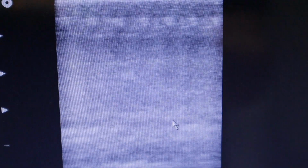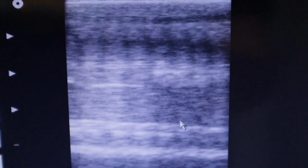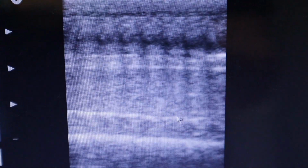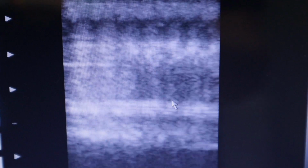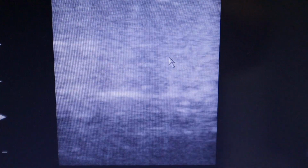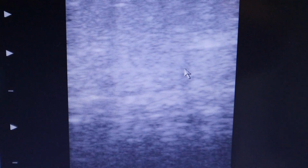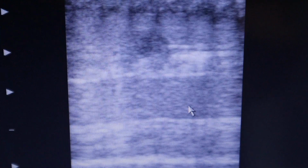Yeah. And the angle of the probe is key to getting these follicles. Ah, there you go, the same there. You can see a little round shape there. You see there's a little round shape there? Not really. There you go. Right, hold that.